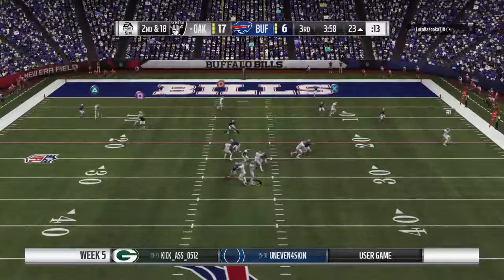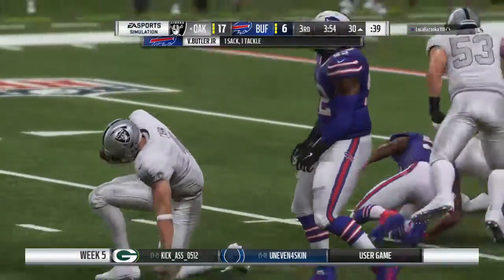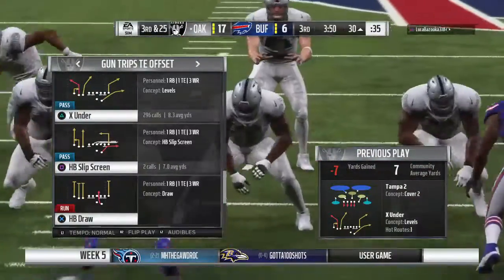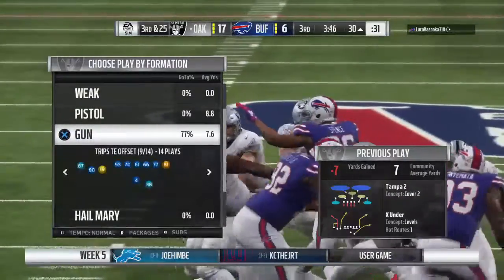Operating from the gun, Carr. And he's going to go down again. Vernon Butler in there to drop him, and sacks on 1st and 2nd downs are going to lead to a 3rd and long.